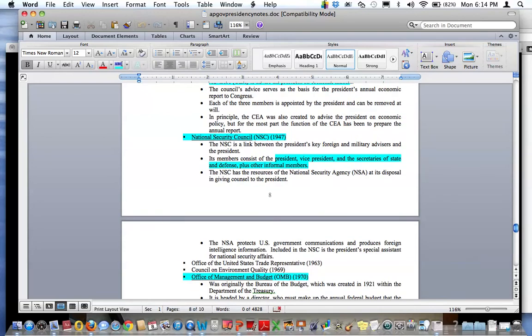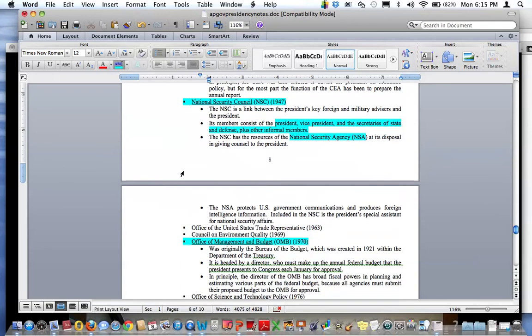The National Security Council, again made up of the President, Vice President, Secretary of State, Secretary of Defense, and other informal members maybe of the White House office. They would be going into the Situation Room in times of national security crisis to make decisions on behalf of our country. They also have aiding them the National Security Agency, and I'll highlight that real quick. The National Security Agency is there. They're sort of our spying arm for overseas missions, so the NSA helps as well.